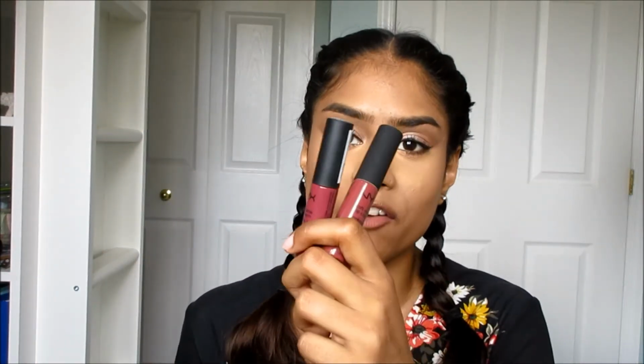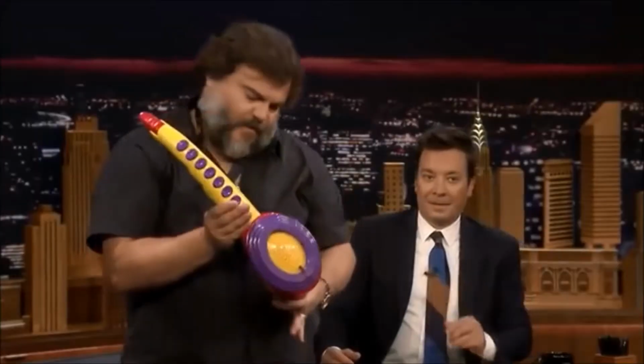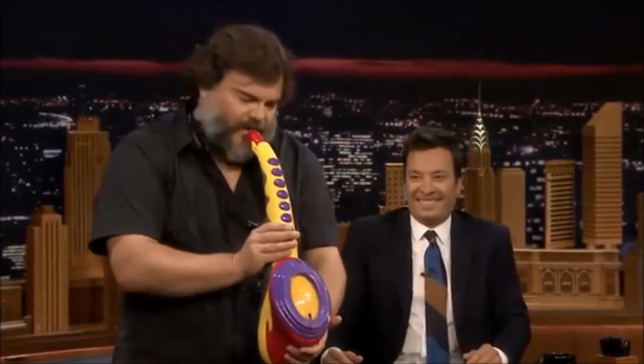Ooh, okay, I have these from NYX. Do you guys remember when these were all over YouTube? Like everyone was talking about them? These are the NYX Soft Matte Lip Creams. I have the colors Budapest and Rome. They're both berry tones. When I said berry tones, I thought of baritone, like a baritone saxophone. Don't ask me why.